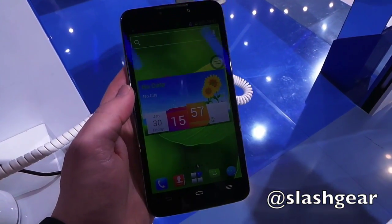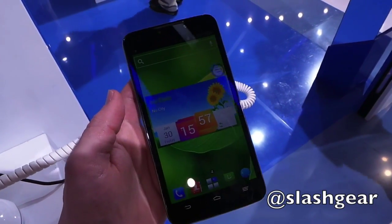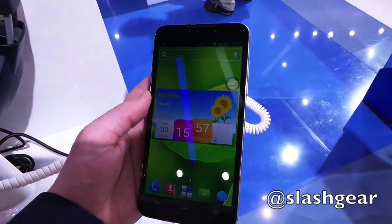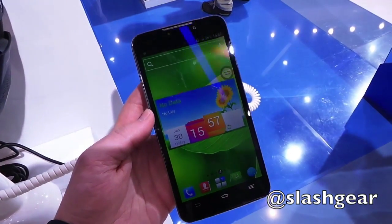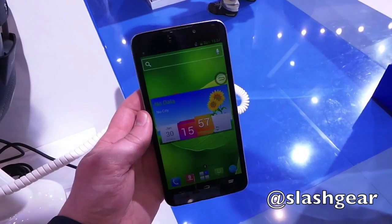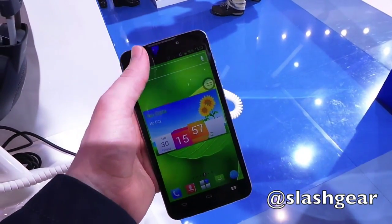Hi, this is Chris Davis, and this is the ZTE Grand Memo. It's a very large Android smartphone with a 5.7-inch display, though it's running at 1280 by 720, so that's 720p resolution rather than the full HD that we've seen on some large smartphones recently announced.